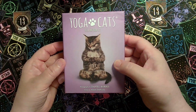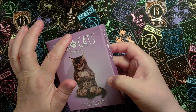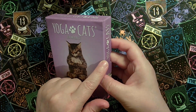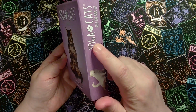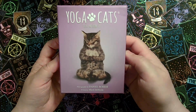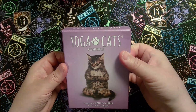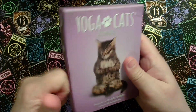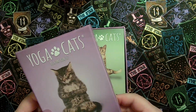The deck dimensions are 5.5 height, 4.5 length across, and 1 inch for the width. It weighs 12 ounces, not 12 point. And the deck box is very sturdy, and it doesn't really have anything on the inside.